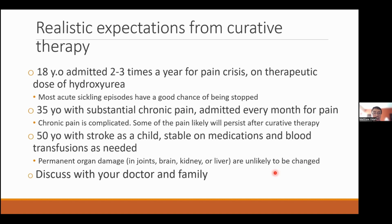So here are some of the realistic expectations for curative therapy. I just highlighted 3 people. You have an 18-year-old person who is admitted 2 or 3 times a year for pain crisis, despite being on a good dose of hydroxyurea. For this patient, you could expect that maybe the transplant would have a good outcome in that these acute sickling complications can be stopped.